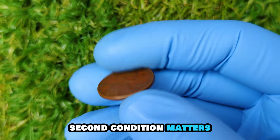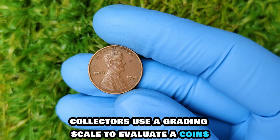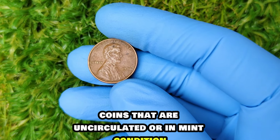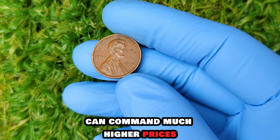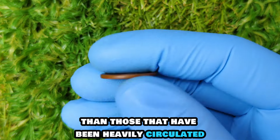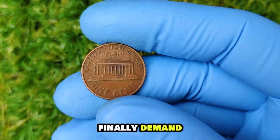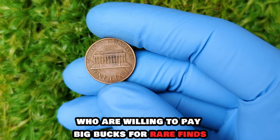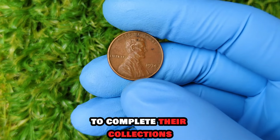Second, condition matters. Collectors use a grading scale to evaluate a coin's condition. Coins that are uncirculated or in mint condition can command much higher prices than those that have been heavily circulated. Finally, demand. The coin collecting world is filled with passionate enthusiasts who are willing to pay big bucks for rare finds to complete their collections.